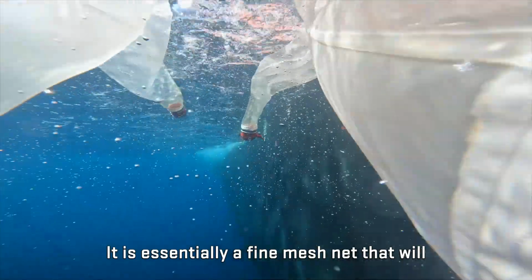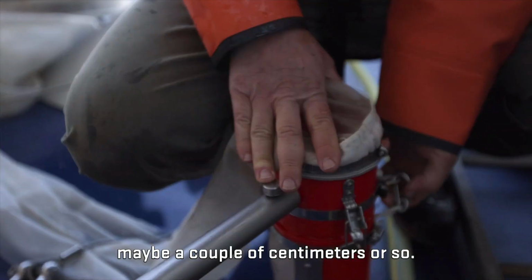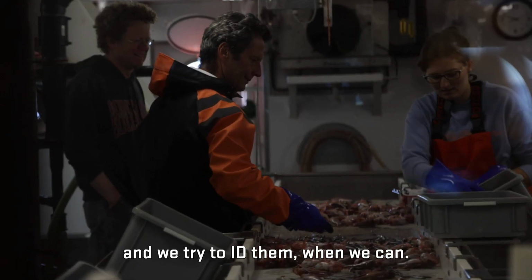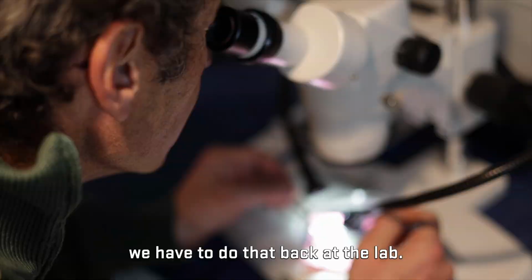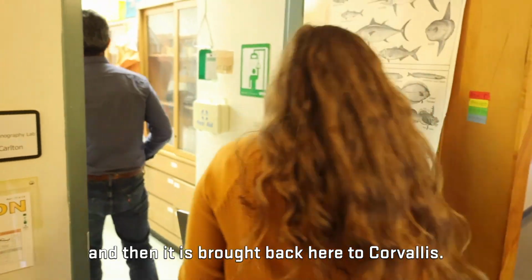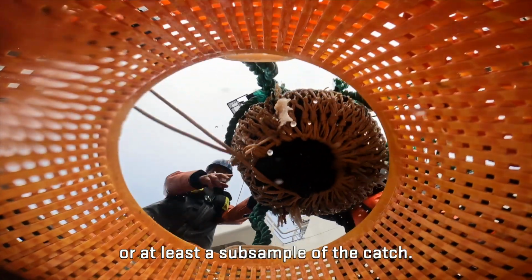It is essentially a fine mesh net that will retain things from less than a millimeter in size all the way to maybe a couple of centimeters or so. For bongo samples, we pull out all the fish larvae and we try to ID them when we can. Sometimes it is hard to ID them, and so we have to do that back at the lab. We measure the size and then we preserve them in ethanol. The rest of the bongo samples go into formalin preservative, and then are brought back here to Corvallis. For the midwater trawl, we immediately on the ship try to sort all the catch, or at least a subsample of the catch.